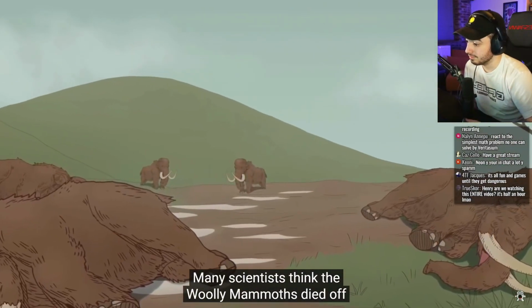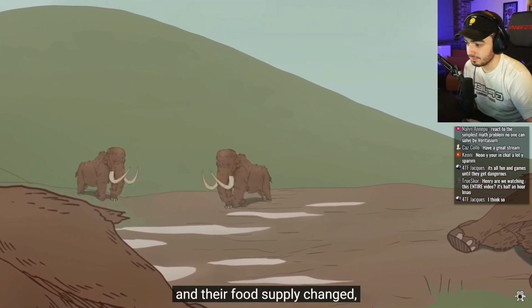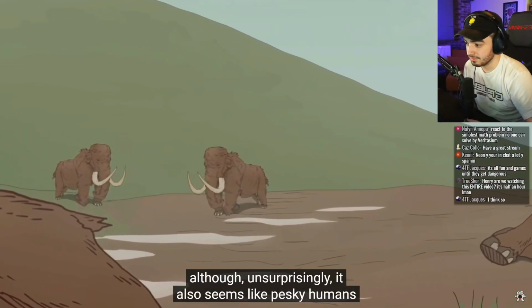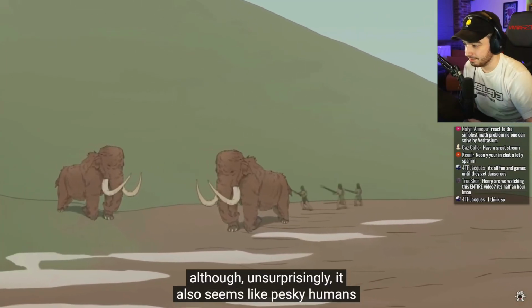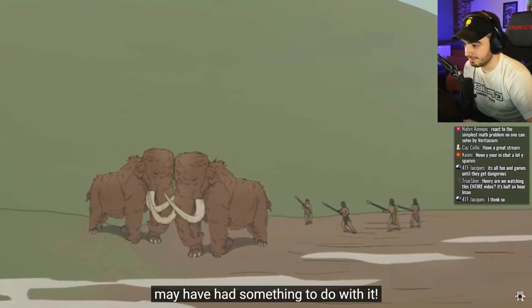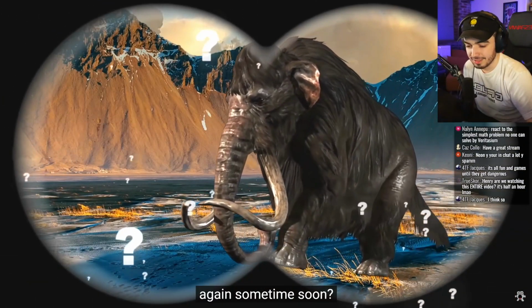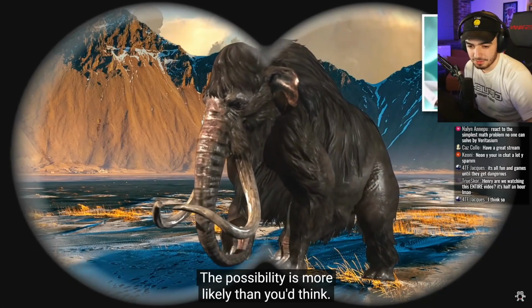Many scientists think the woolly mammoths died off when the weather became warmer and their food supply changed. Although, unsurprisingly, it also seems like pesky humans and their habit for overhunting may have had something to do with it. But could we be seeing the woolly mammoth again sometime soon? The possibility is more likely than you think.